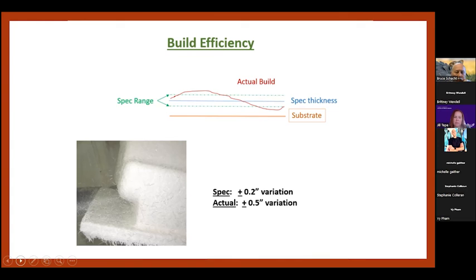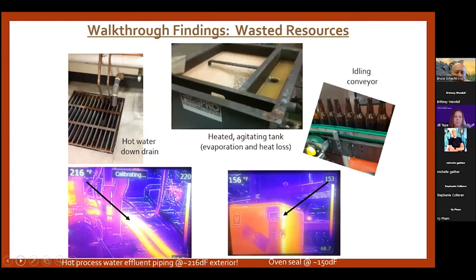Okay, next slide. We have an infrared camera I usually bring on all my walkthroughs, so I can look at temperatures and see if boilers need more insulation or whatever it might be. We look for wasted resources. Top left, we had the hot water just constantly running down a drain, and I can pseudo accurately measure the heat of that water with the infrared gun or camera.